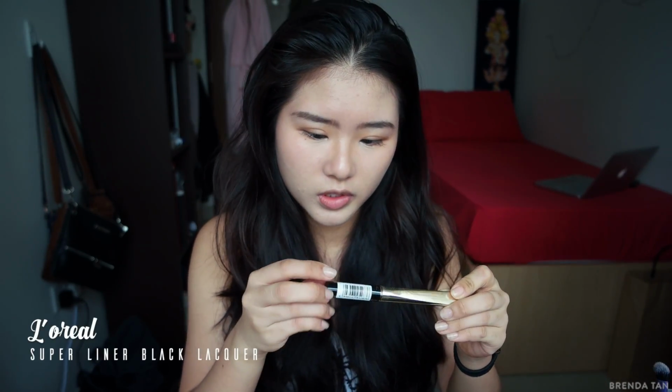I'm not gonna go for a smoky eye or cut crease or anything. I'm literally just gonna slowly darken my eyes and see how dark my eyes can get. So that'll be fun. I think I'm just gonna keep my eyes like this. Gonna line my eyes now with this Black Lacquer Super Liner.